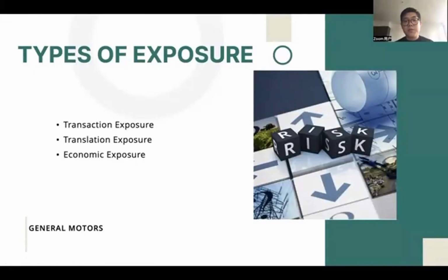General Motors was one of the largest automakers and was involved in a great amount of international business. Therefore, the company is exposed to changes in exchange rates and foreign prices. According to the case in 2002, GM mainly faced three different types of exchange rate risk exposure, including transaction exposure, translational exposure, and economic exposure.